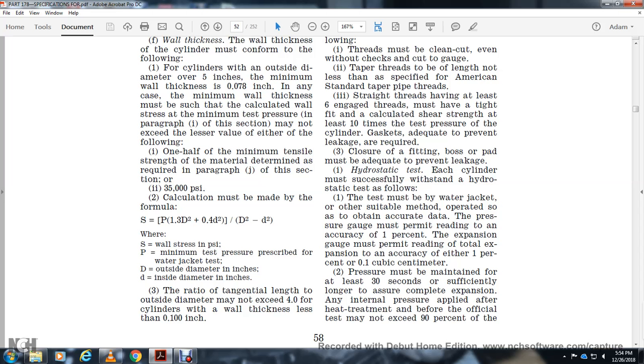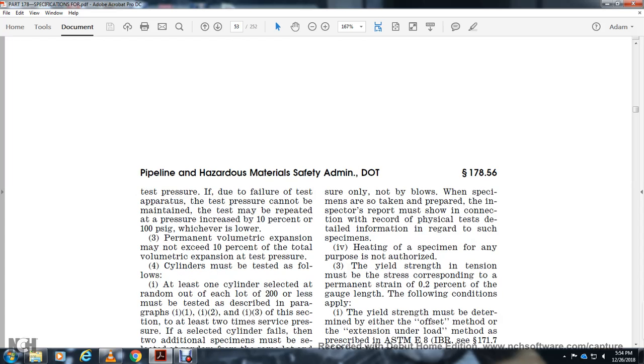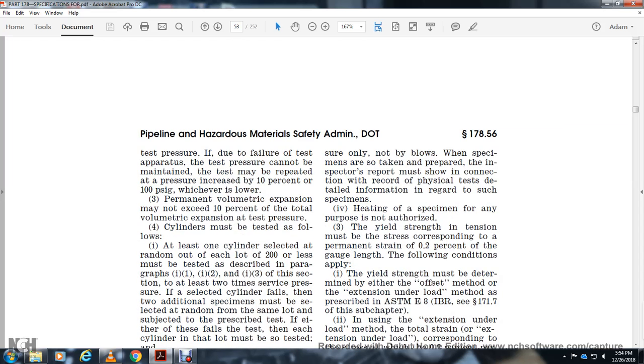Internal pressure applied for heat treatment before the official test may not exceed 90% of the test pressure. If, due to failure of the test apparatus, the test pressure cannot be maintained, the test may be repeated at a pressure increased by 10% or 100 psi gauge, whichever is lower. Permanent volumetric expansion may not exceed 10% of the total volumetric expansion at test pressure. Cylinders must be tested as follows: at least one cylinder selected at random from each lot of 200 or less must be tested as described in paragraphs (i)(1), (i)(2), and (i)(3) of this section, at least 2 times the service pressure.